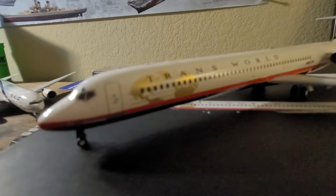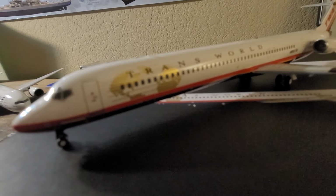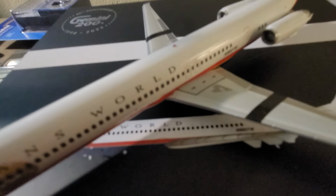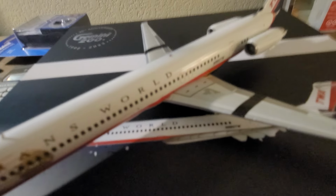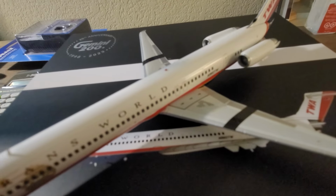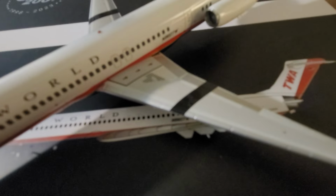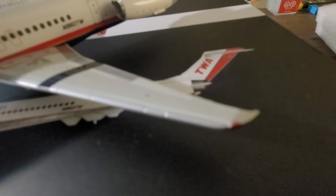Here's the Trans World logo globe here. Here's the emergency exit over the wing. Here's the black paint over the wing here. And so with this, winglets that have the beacon lights.